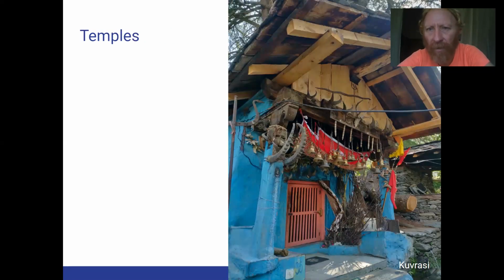Here you can see the old Kuvarasi temple below a huge and massive pine tree, where the people typically put all these wild horns on display, and along with those bells and those tridents or whatever it is, symbol of Shiva.